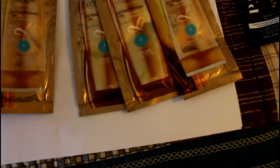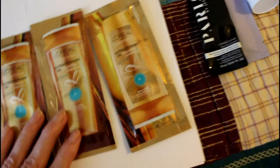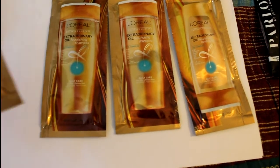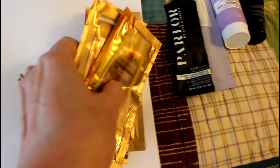Let's see. I had a lot of trouble with the water when I was in Florida last time, so I am bringing my own sample size shampoos and conditioners. These are each a shampoo and conditioner. They're both foil packs, but they're really loaded. So I'll get a good shampoo and conditioner out of that.